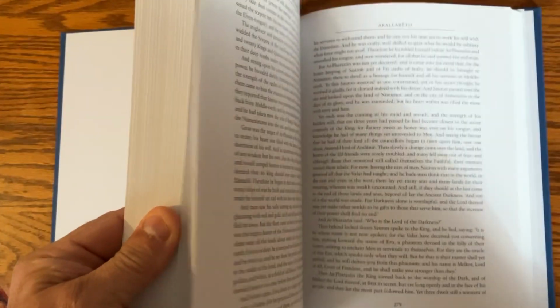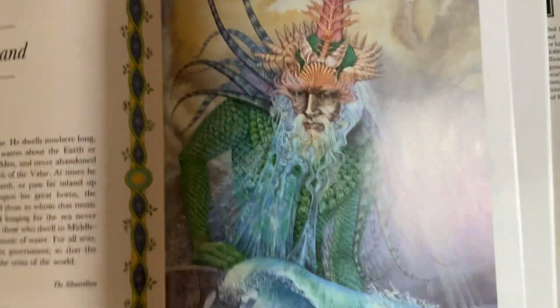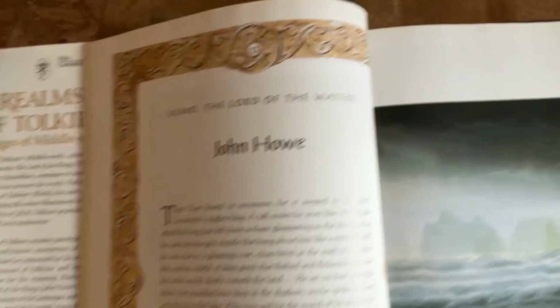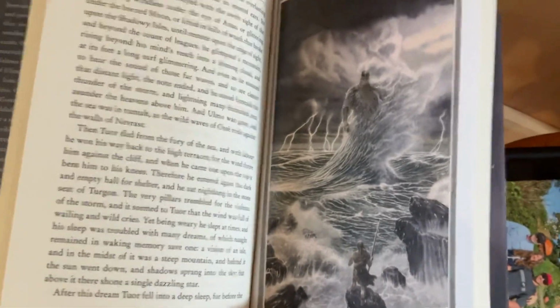And then, just to finish off, just get some shots of Ulmo. There's Ulmo by Ted Nasmith. It's a good one. We got Ulmo in this Folio book by Francis Mosley. And then we got Roger Garland's Ulmo over here. It's from one of my Tolkien art books. And we got John Howe's Ulmo, which is also incredible. Oh, and let's not forget, we have Alan Lee's Ulmo out of the Fall of Gondolin.